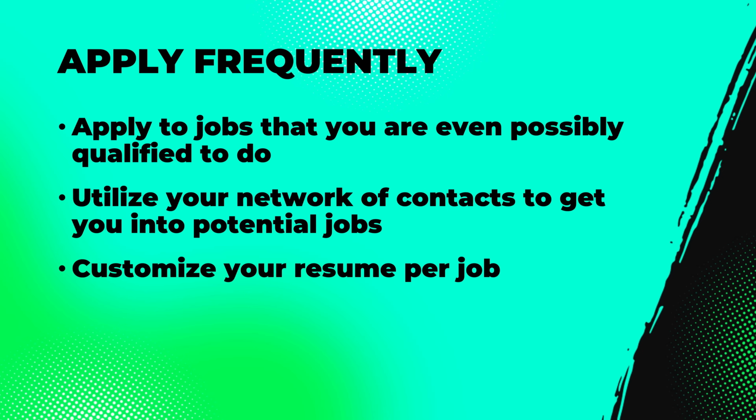Customize your resume per job. We talked about this already, but I wanted to reiterate this. When you apply frequently, don't just shotgun blast your resume out there. Be intentional. Customize your resume. Increase your odds. If there's only 100 jobs in your area, you don't want to burn those bridges by not putting your best foot forward every time.